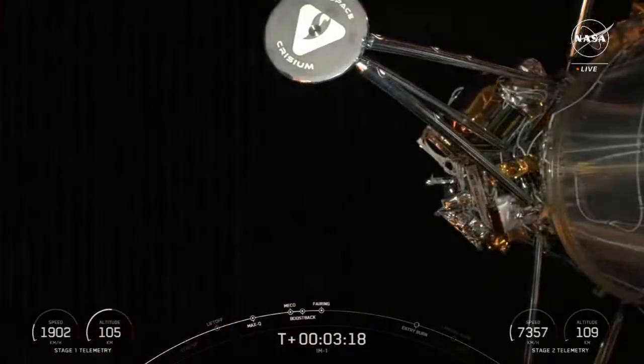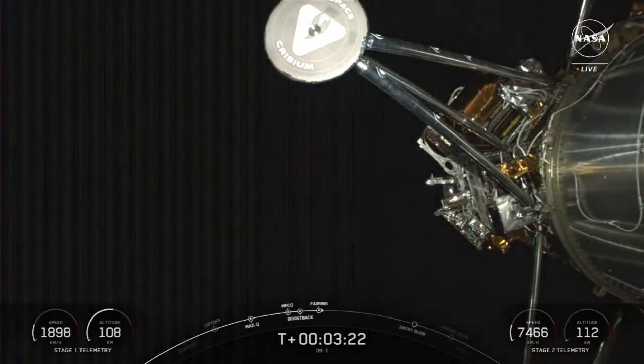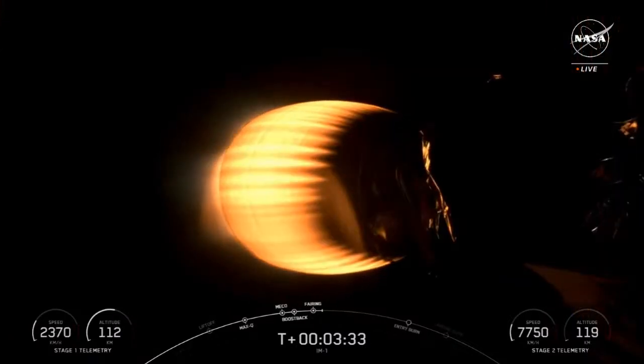So it will be February 22nd, but they don't know a time until we get all the orbital figured out. So, no people on this one. This is not manned at all. It is just the lander that will land on the moon.